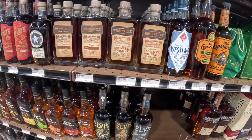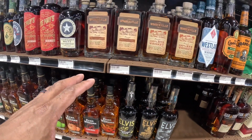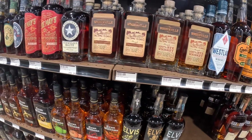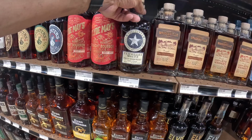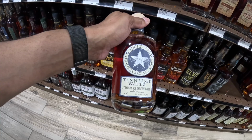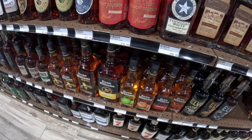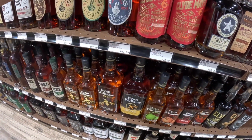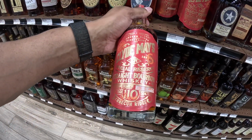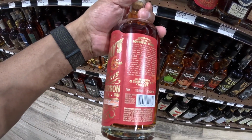The Westland, I do not have any Woodinville products. Haven't heard too much about this bottle. So, hey, let me know in the comments below. The Fugitives. This is a pretty cool bottle. Straight bourbon whiskey, 94 proof. Haven't seen this one either. Aged 6 years. This is a pretty cool bottle.